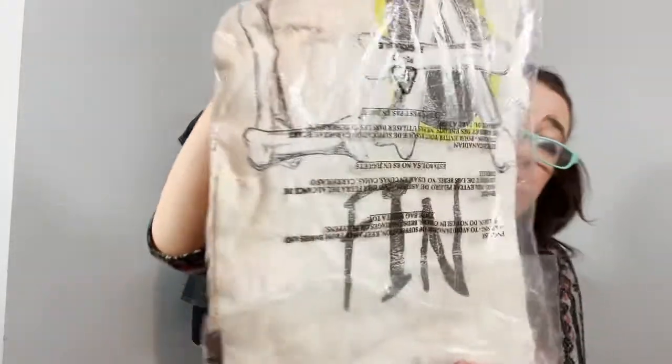No idea. It's got bones on it, I can tell you that. There's some bones on it. It's a size large. Sorry if this is boring. I just don't want to take them out on camera.